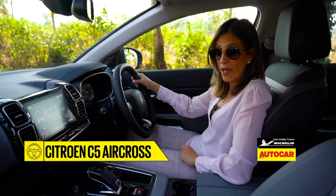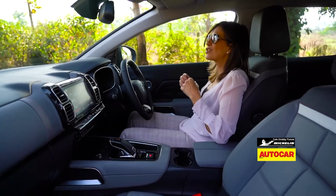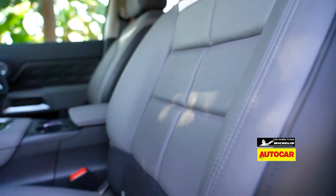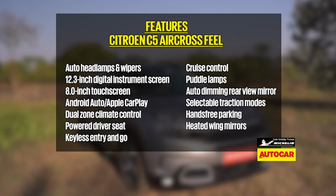What I am a fan of though are these seats. They are extremely comfortable. They do have high density foam, and you can really feel that, it's not too soft, not too firm, just right. But let's take a look at what more is on offer.